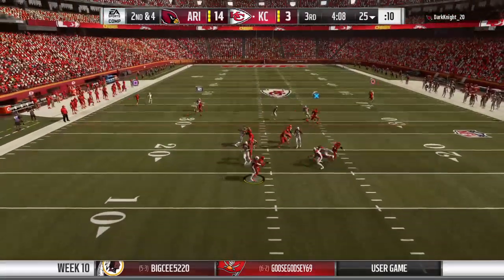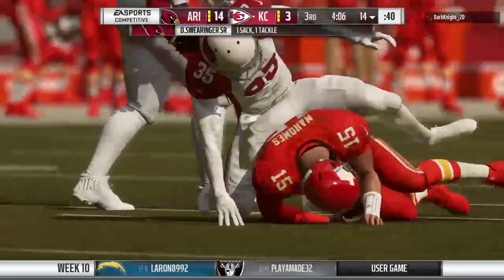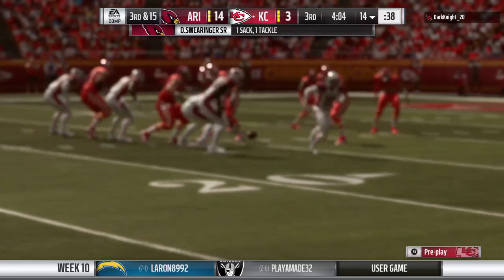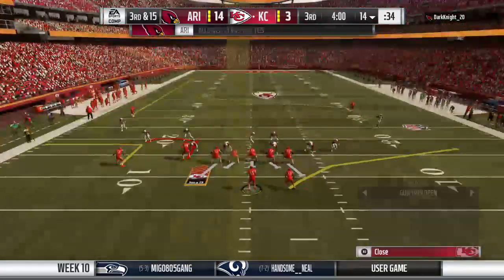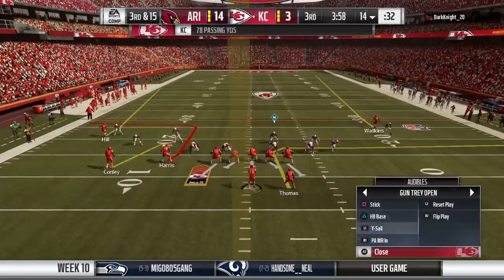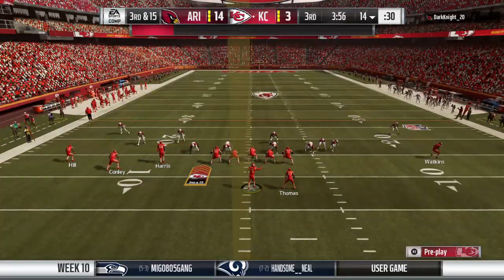Mahomes to throw on second down. And the pressure will bring him down here. The Cardinals get home for the sack. So one quick, easy analysis about why they've struggled so far. They keep putting themselves in third and long situations. They just took another sack right there.